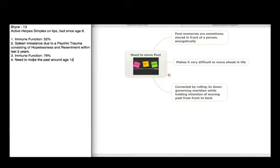Around age 12. Okay. And let's go ahead and do this. There are different ways to do this, but the easiest way is to just roll down the governing meridian, while holding that intention of moving that particular past thing, that memory, whatever it is, from being right in front of him to being behind him. So let's ask if we've moved that. Yes, we have. Okay, good. So just for fun here, let's see how much this has affected his immune system.